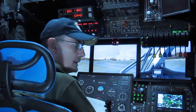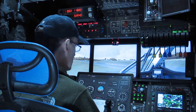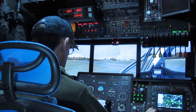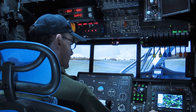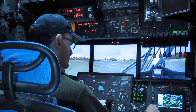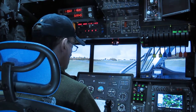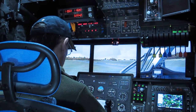Okay, we're ready to fly this. We can do some setup before we leave the ground. So we're going to set up the radios as far as we can. I'm going to set up the ILS, which is 111.15. So we'll do that before we set off. Now we're not going to be able to ident that until we get in the air, but at least it's set up on the radio.